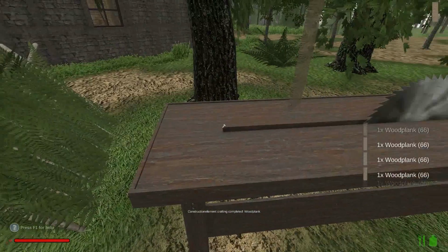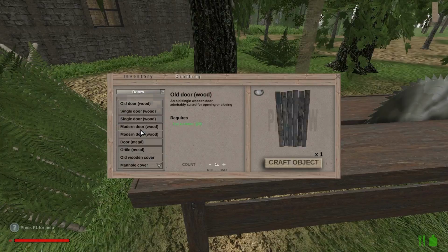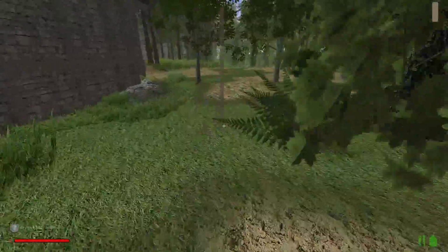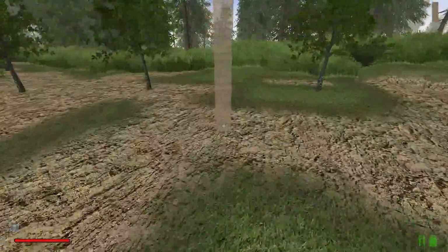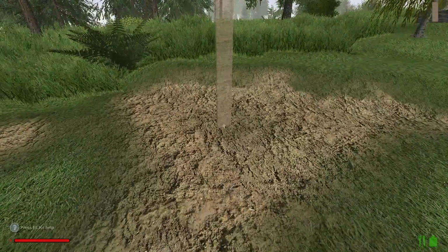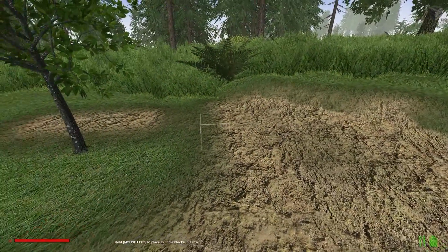No, you did not. And the door, we want a door. Doors. And we wanted this one right there. Bam. Okay, perfect. Let's go ahead and get started on it. I want to put it right over... I think right over here is where I want to put the outhouse. So we've got some blocks. Let's do this right here.